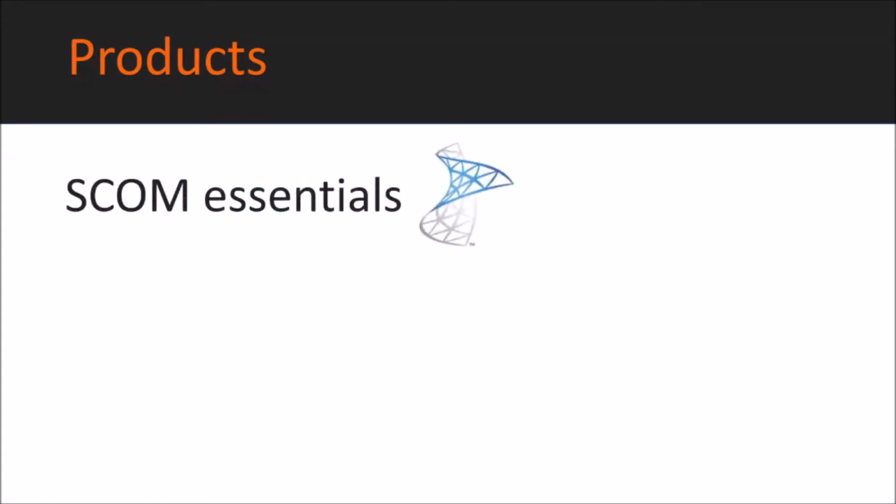We'll focus on the SCOM only solutions now under SCOM Essentials. So first up, we have PowerShell authoring. PowerShell authoring was available under Squared Up for a few years now. It's a key product as we see it for SCOM. It allows you to author using PowerShell rather than the kind of Antiques Roadshow Visual Basic equivalent, which is what you get out of the box.